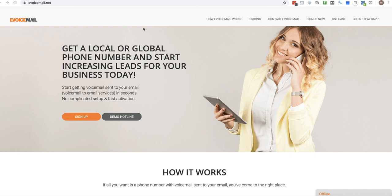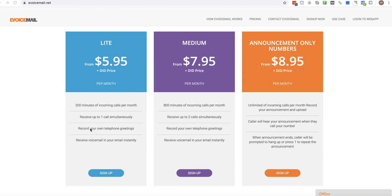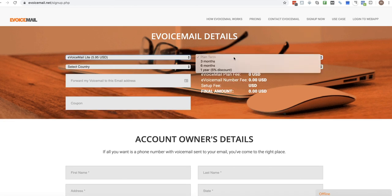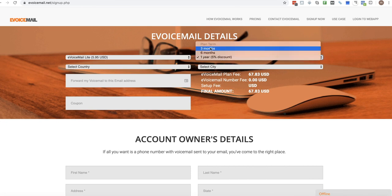So we'll go to evoicemail.net to set up a phone number. It's $5.95 a month, and click sign up. And you know what, you could use this on multiple websites, the same number, if you word things well. And what it does is it'll leave a message, and I'll give you a message that you can leave, and I'll just pay for 1 year. You don't have to do a year, you could just do it for whatever you want, really.